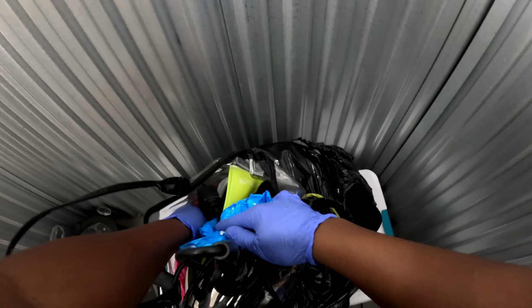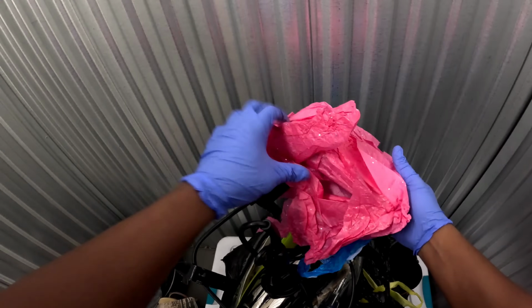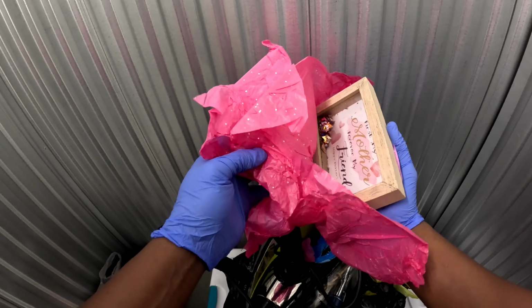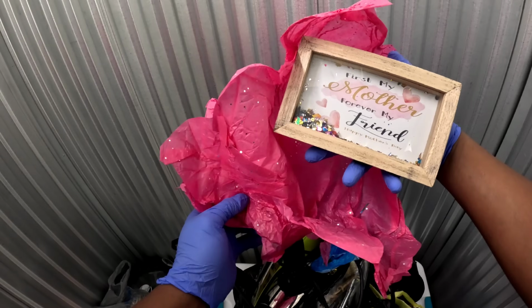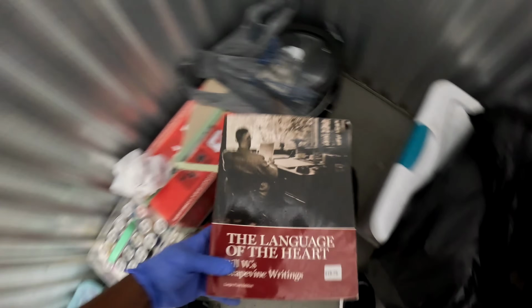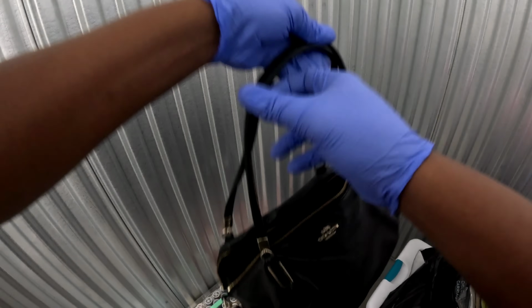Well, let's check it out, guys. What is in this pink thing right here? The stuff is like wrapped up like that. I need to know what is in the pink thing. What do y'all think it is? Okay, Happy Mother's Day. Forever my friend. Oh, that's nice. $90 for this unit right here. Do y'all think it is paying off? Okay, hold on. Y'all, I might have spoken too soon.